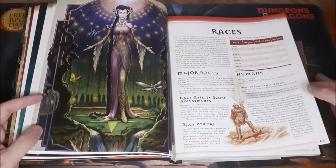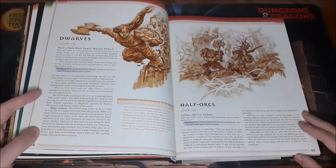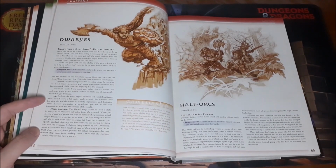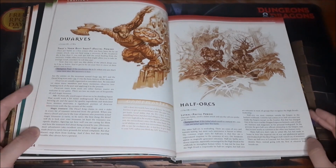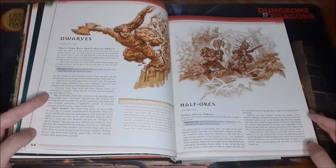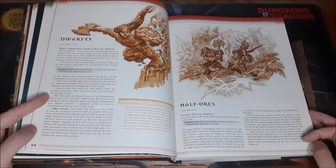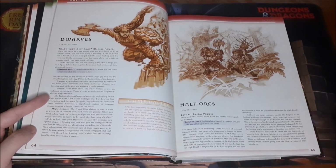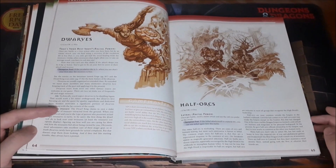So you got your humans, and again, there's very little description necessary for them. Dwarves can choose either +2 to con or +2 to wisdom. I like their racial power. I'm not going to go through every racial power, but I do like this one, called That's Your Best Shot. It says once per battle as a free action, after you've been hit by an enemy attack, you can heal using a recovery. So recovery is kind of like a hit die in 5th edition or a healing surge in 4th edition.